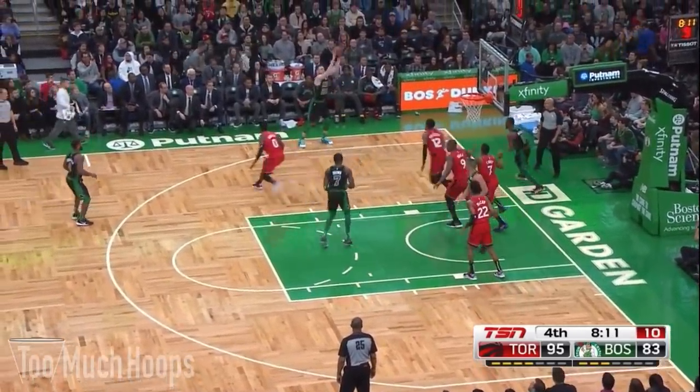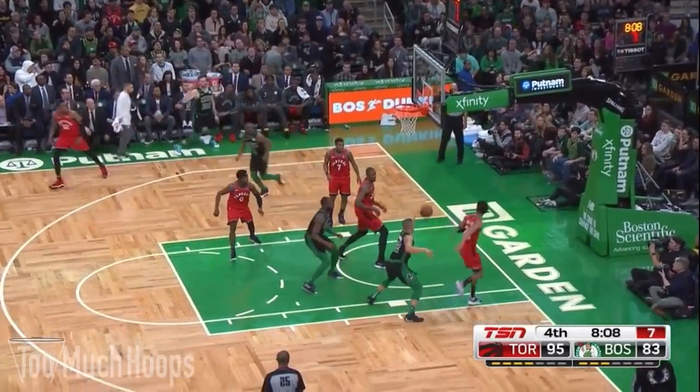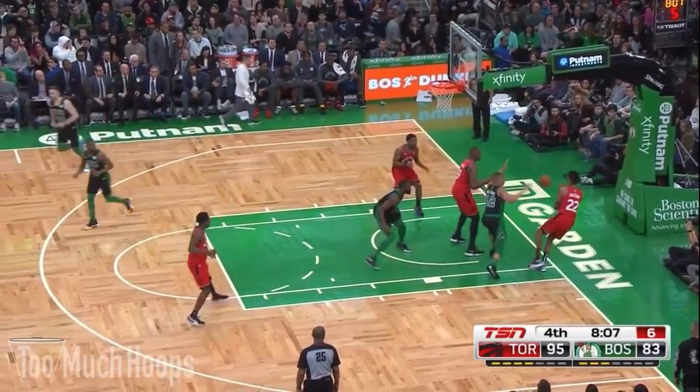Brissett closes out to Gordon Hayward with a big shot contest. That's an air ball, and it's going to be out off the Celtics to boot. Great work by the Raptors on that possession.